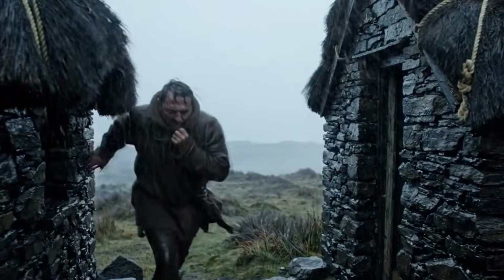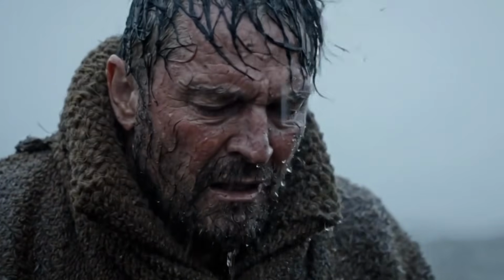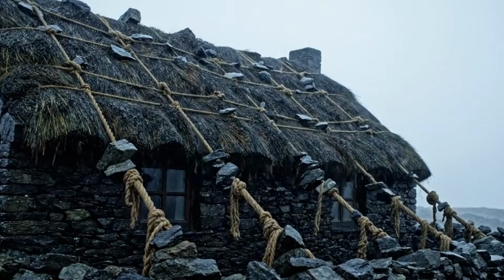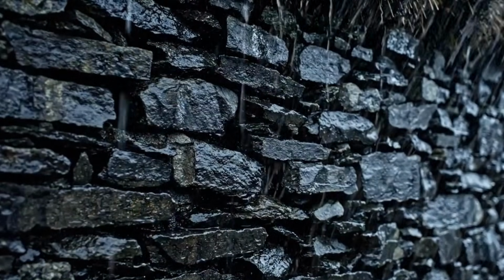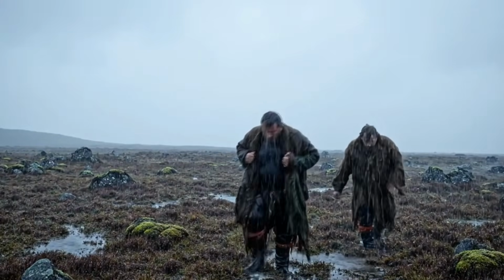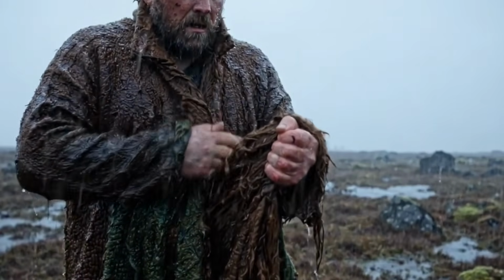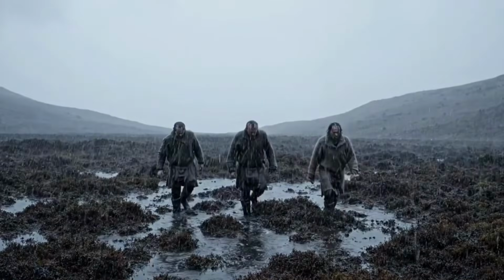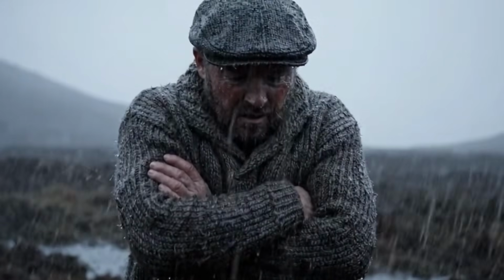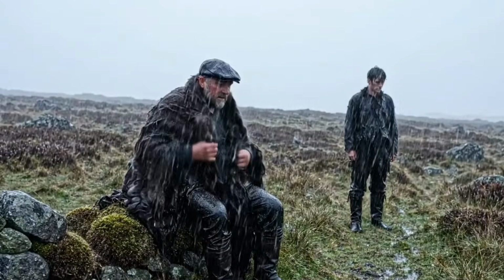Winter storms regularly hit force 10 on the Beaufort scale. That's sustained winds of 55 to 63 miles per hour, with gusts exceeding 90. Not once a decade catastrophes, regular weather. And it wasn't even the wind that made survival hardest. It was the humidity. The Hebrides experienced what's called wet cold, temperatures hovering right around freezing, combined with 80 to 90% humidity and constant rain.